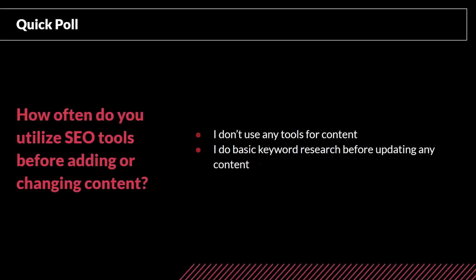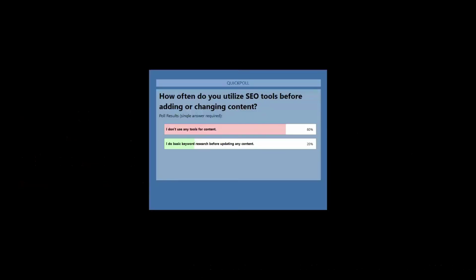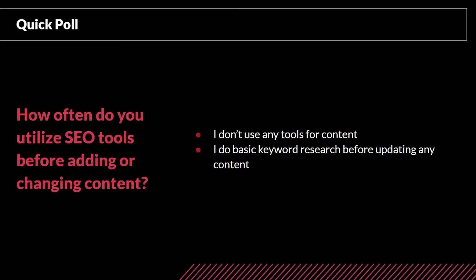Great, that should about do it. About 80% of us aren't using tools for content. I hope this last section really just showcases how important using tools can be, not only just to make our lives easier, but obviously we're getting that immediate, not immediate, but close to immediate feedback really from the results of our optimizations.